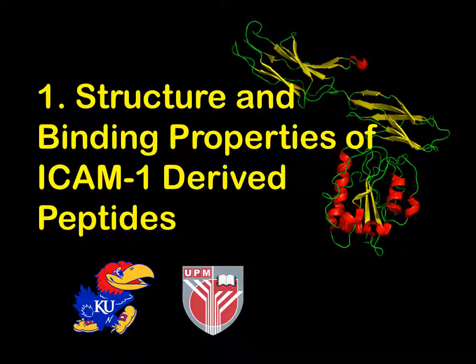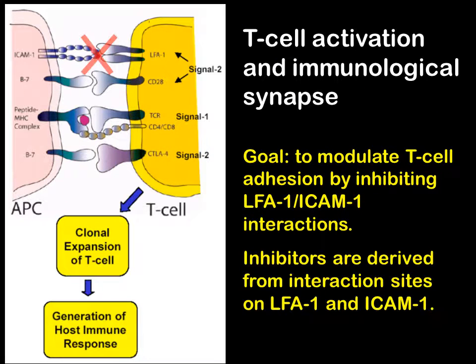The first part of my talk will cover the work that I did during my postdoc in the University of Kansas. I was tasked to synthesize and study the peptides that inhibit the interaction between ICAM1 and LFA1 receptors. This is a little bit introduction about our immune system.